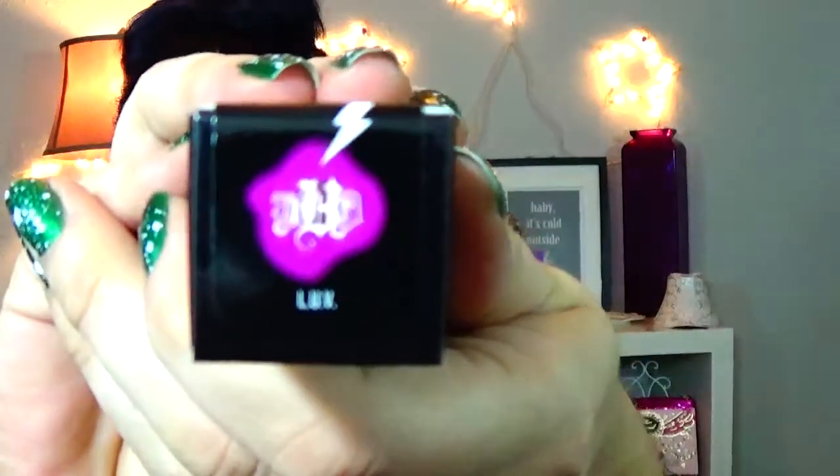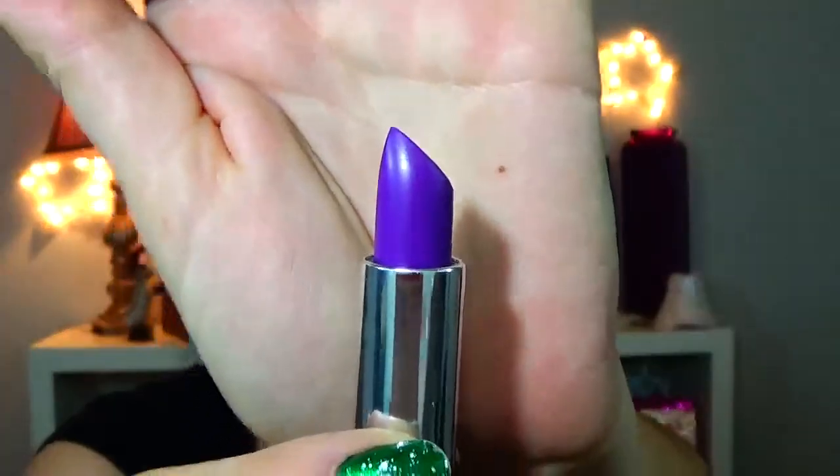Okay, I did pick up some lipsticks because, yes, I did. Right now I am wearing L.U.V, so I picked that up, and I've got it on right now. Of course, I put it back in the box, so I've got to take it out. Anyway, that is what it looks like. I picked that up because I have to have purple in my life.